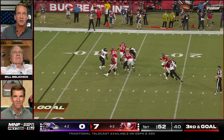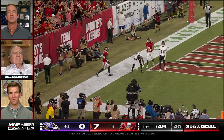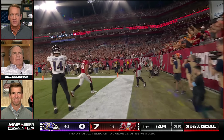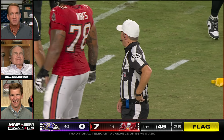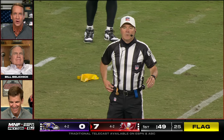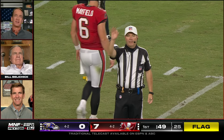There you go. No rush. Oh, yeah. I mean, yep. Great play. No pass rush. No pass rush. The difference between Baker and Eli in the pocket, it's unbelievable, the difference. Baker didn't trip. There was no dog out there. Don't tell me there's holding. Come on. Offense number 78. 10-yard penalty. Third down.